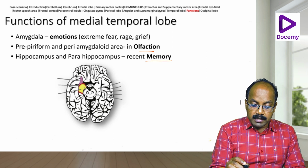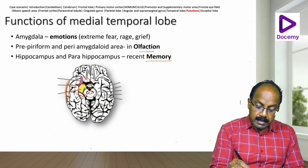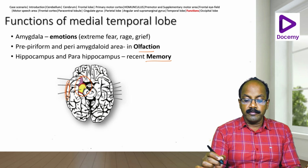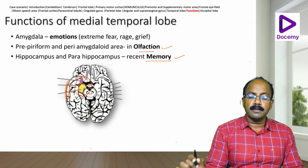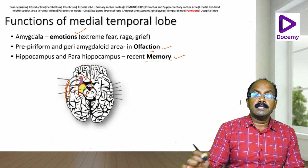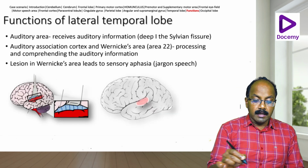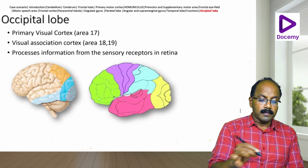See the deep structure. You can see in this picture, this is the lateral temporal lobe and this area is the medial temporal lobe. So here you have this small area where all these are important. Loss of memory can occur in lesions of the medial temporal lobe. Loss of olfaction can occur in lesions of the medial temporal lobe. Emotional changes can occur in the medial temporal lobe. And the lateral temporal lobe, we already mentioned, the auditory area and Wernicke's area are in the lateral temporal lobe.